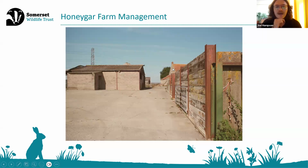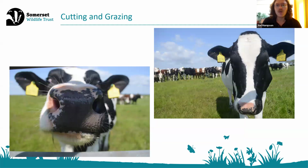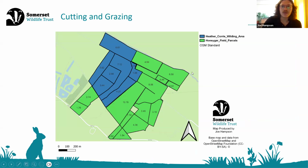So I'm going to talk about our second aim now as context to the wilding project. When the Somerset Wildlife Trust purchased the site, we undertook a lot of different changes to the site. The first being around cutting and grazing. As I mentioned at the start, prior to the trust purchasing Honeygar, we had around 120 to 140 cattle on site. We reduced that number right the way down to about 40 livestock units across the whole site, which is 0.5 stocking units per hectare. And it's the same stocking density as Frans Vera's project in the Netherlands, Oostvaardersplassen, which we used as a basis for the site. We also limited silage cuts on site.